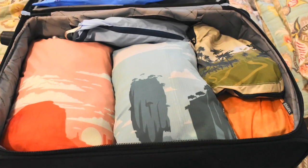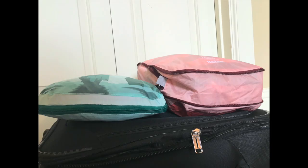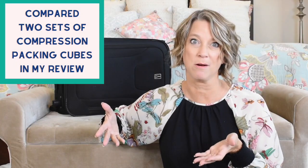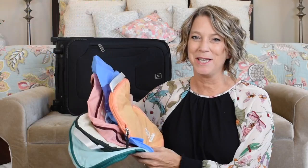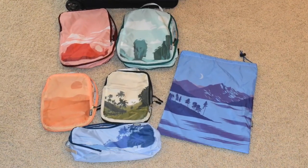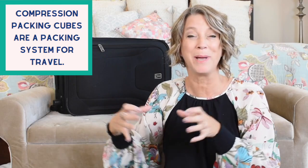I packed for a trip to Denver a couple of weeks ago, and I compressed the air out of my packing cubes by using 2 different sets, and I compared them so that I could give you my honest review. I ended up keeping the Tripped brand, and I will link those below for you because of several reasons. For regular packing cubes and compression packing cubes, you're using a travel packing system. So that is what I'm going to compare from what I've done over the last 5 years or so to this most recent trip.